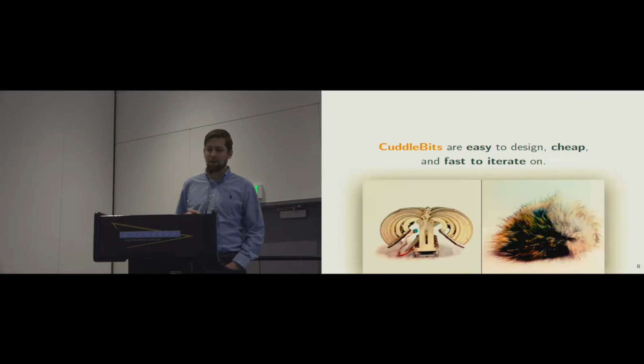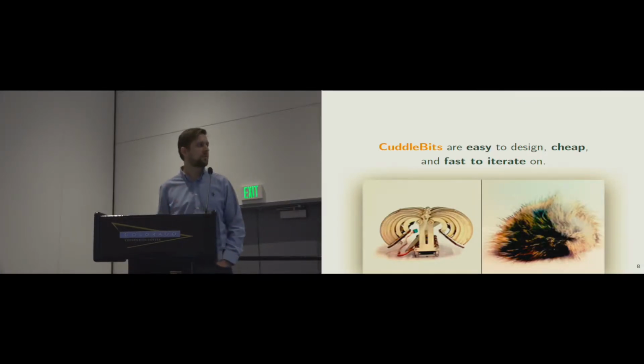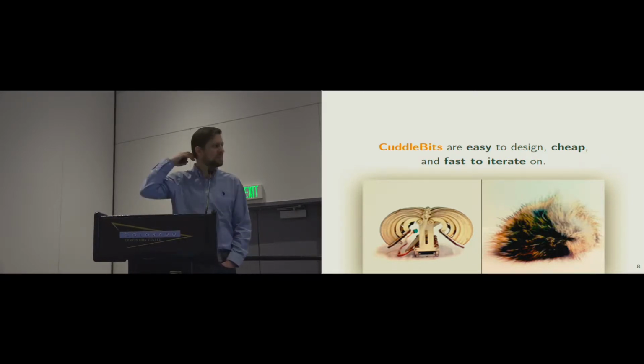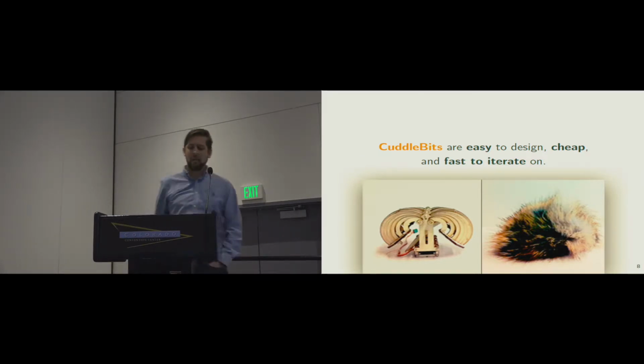So finally, what are CuddleBits? Well, CuddleBits are the answer to the CuddleBot. They're easy to design, they're cheap, and they're fast to iterate on. And when we say cheap, we mean in the tens of dollars. Fast to iterate on, we mean in the minutes to hours to rebuild.